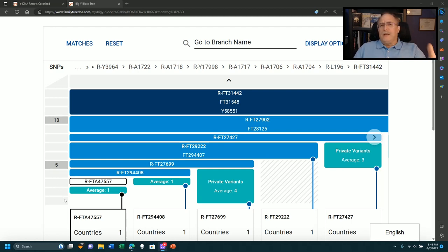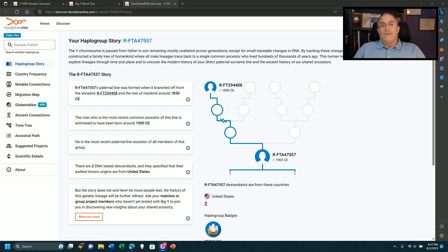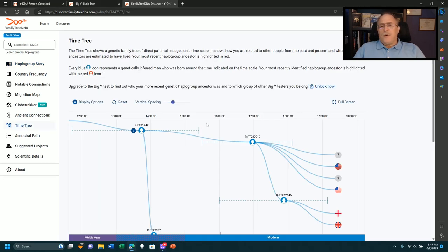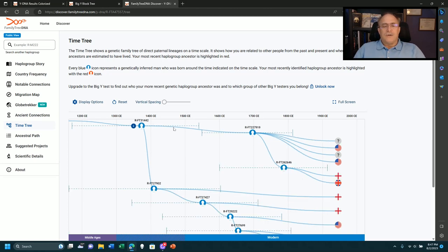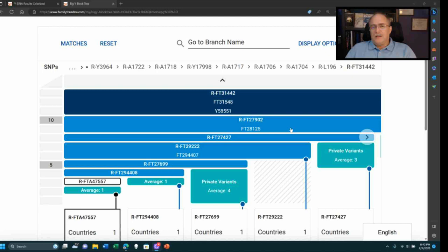Now let's go over to the time tree to see how this is represented. So now I'm over in the haplo story for FTA-47557 in the discovery tool, and I'm going to go to the time tree. The reason I'm going to the time tree, I'm going to see all of them at one time instead of going on each individually. It saves you time, and it allows me to represent this. And in my case, I want to shrink it all the way down. And the only thing I'm looking at is from my FT31442 down to my breakout with my father and I.